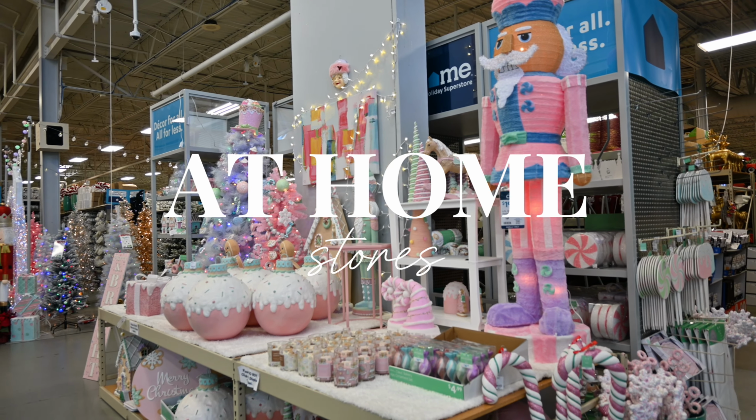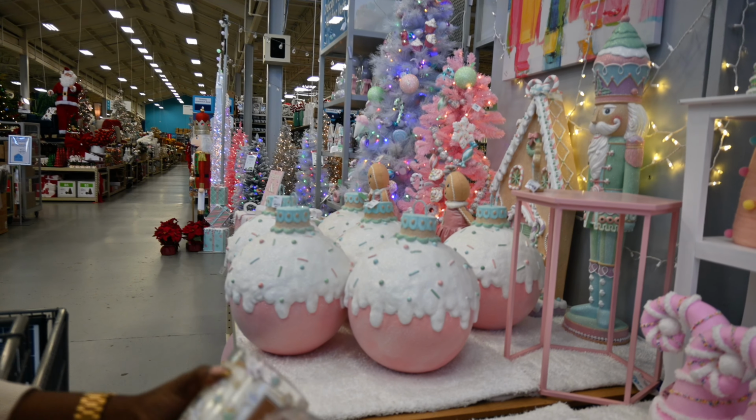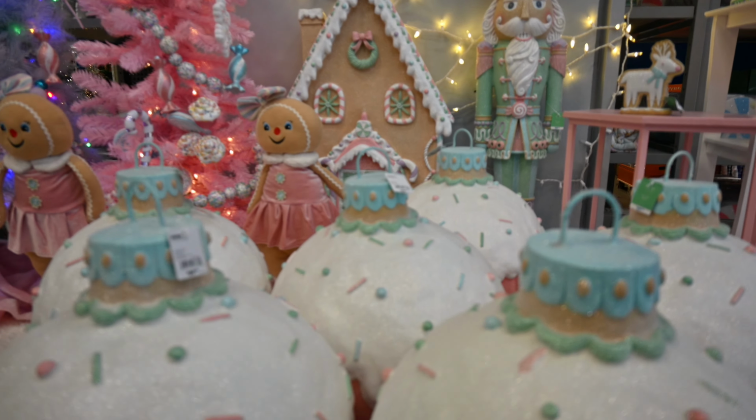Absolutely loved this collection at home. I just do not feel like restarting a whole nother collection again just to get, you know, this theme. But I absolutely love it. I think it's the cutest.